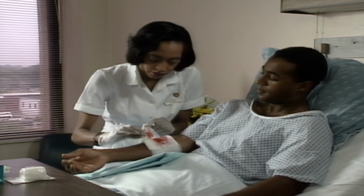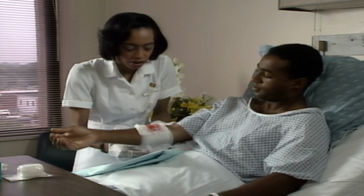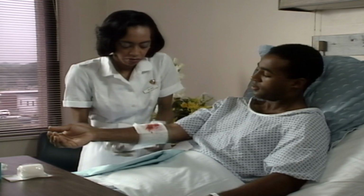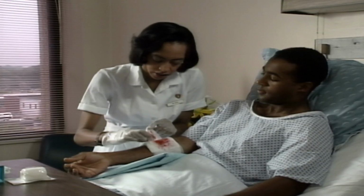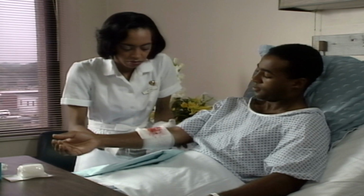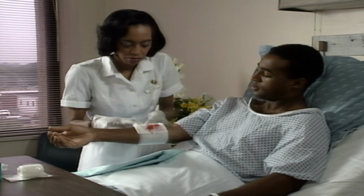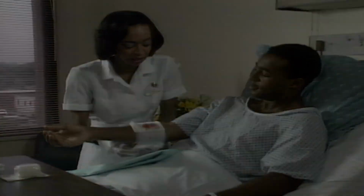That's right. The nurse should use precautions when coming into contact with blood and body fluids to prevent or reduce exposure to both HIV and HBV. That's partially right. Precautions should be used when coming into contact with blood and body fluids of all patients to reduce or prevent exposure to HIV and HBV.